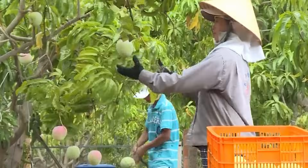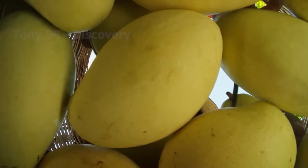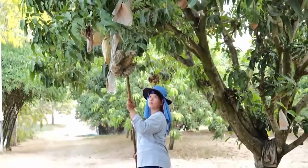After being picked, farmers invert the mangoes to drain out the sap. Within 30 minutes to an hour, the sap dripping stops. Removing the sap prevents damage to the mango skin, which allows it to fetch a higher price.